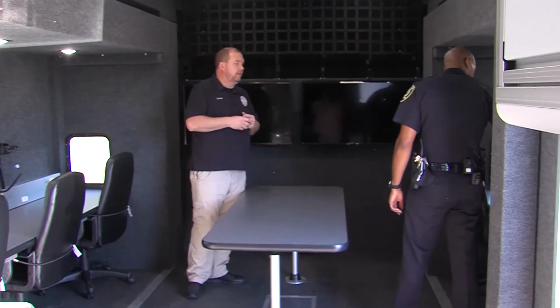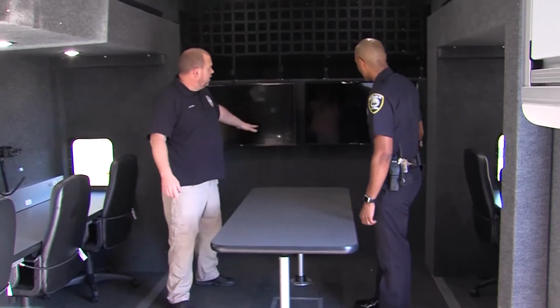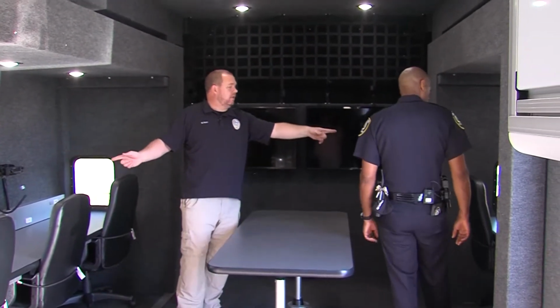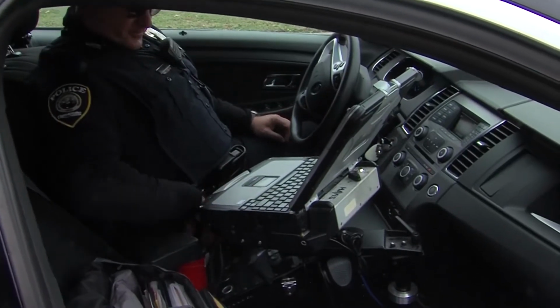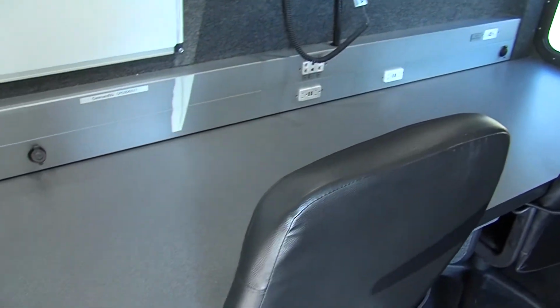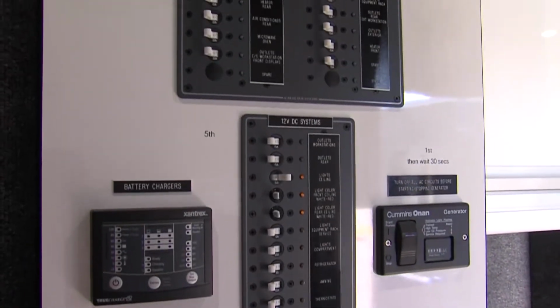I see all the connections you've got up here. Yeah, everything sets up. The 2 TVs behind us are run by HDMI ports off to our sides. All of our officers carry laptops in the cars with them, so that's why you don't see desktops. Makes sense. Looks kind of empty. Yeah, it looks like a big office, because it's kind of a big office.